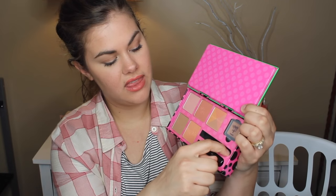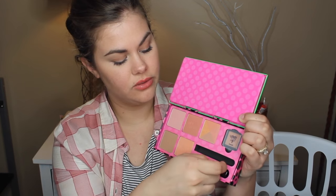And then it had the Your Real mascara, which I hate. I can't stand this mascara. And then they have the push-up liner, which I actually really like. Anyways, so these are my four favorites.